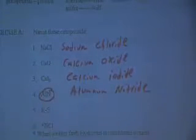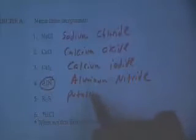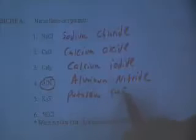Now, on my test tomorrow, if something like that happens, you ask me. I certainly try not to make that happen, right? But one of the lab techs typed it up, and it's a typo. So those things happen. All right, potassium sulfide. And this one here is called what?